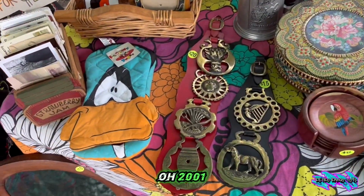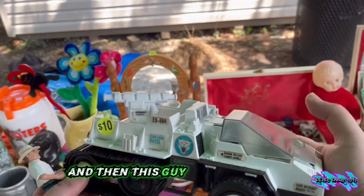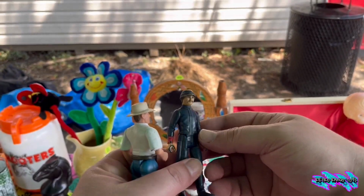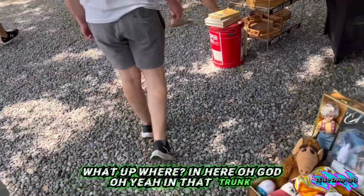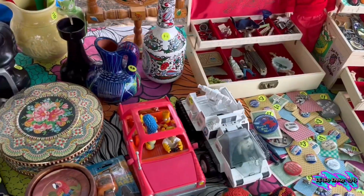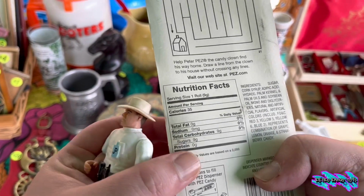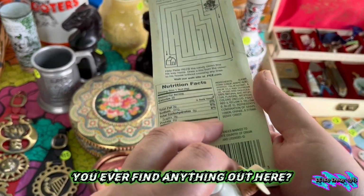About 2001. There are a couple toys up there in the pockets too. And then this guy. He's a Star Wars character. I don't know what that one is, but... Star Wars. What? Up where? In here? Oh, yeah, in there. Okay. Oh, yeah.